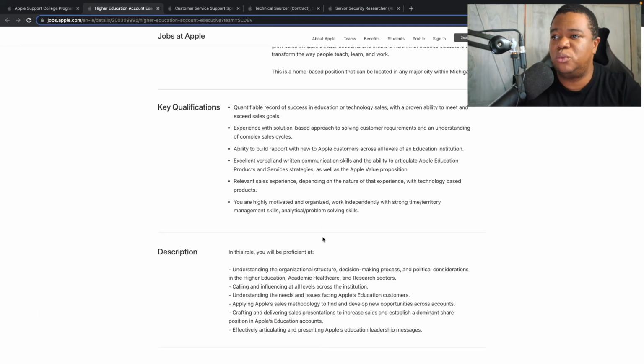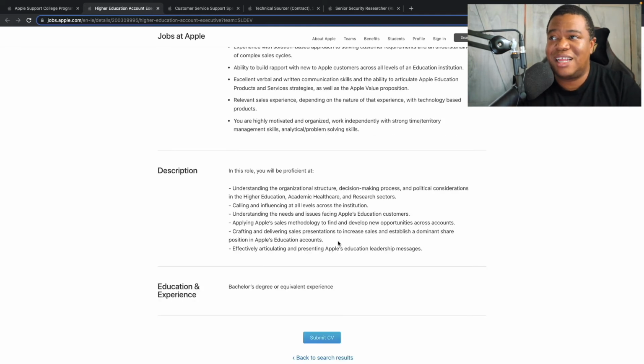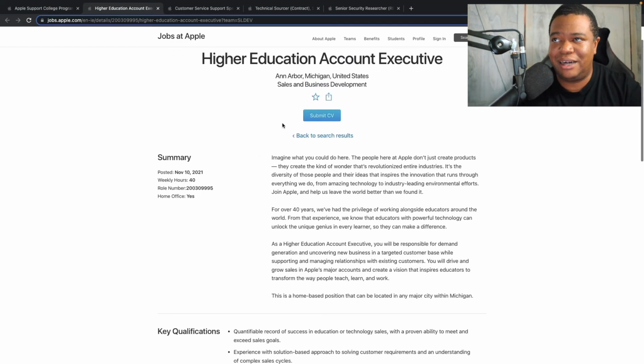Now, in this position, you will need to have a little bit of sales experience, but the cool thing is that Apple's going to teach you everything that you need to know in terms of how to sell their products. So in learning the Apple way, you will become a higher education account executive, managing all of these accounts and really helping to grow the Apple business and brand for years to come.